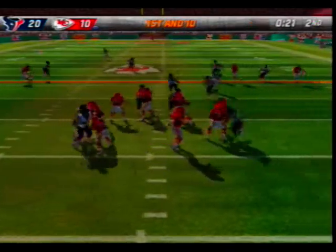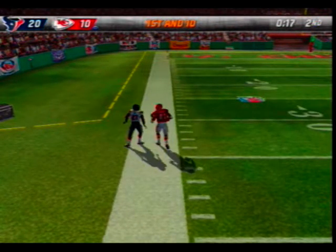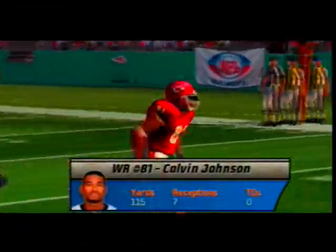Pass play here on first down. Fakes the throw. Launches this one to the left. He made the catch. And he'll take it out of bounds at the 35. You talk about great concentration. Watch this. He's able to keep his feet in bounds, make the catch on a perfectly placed pass.